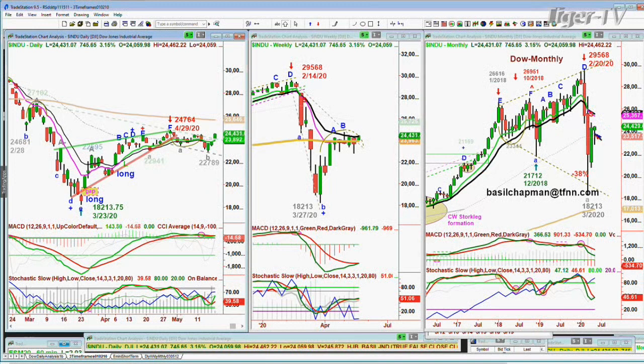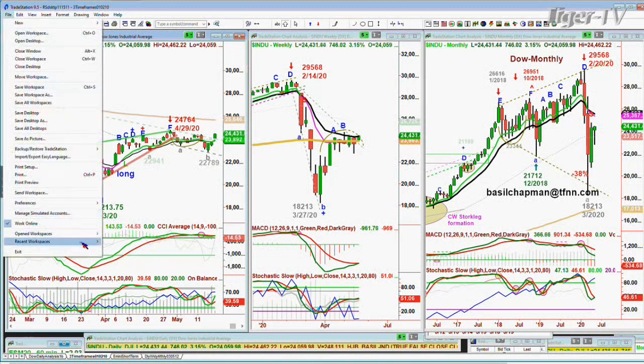And here's the monthly chart on the right. Look at that beautiful green candle after just 2 months of horrible action, 29,568 down to 18,213, a minus 38% decline. Look what we've done. We've come back. And I'll do this just real quickly because I just want to show this here.